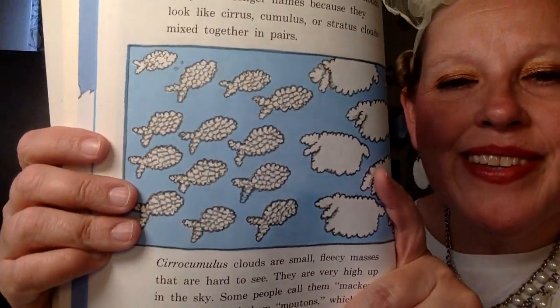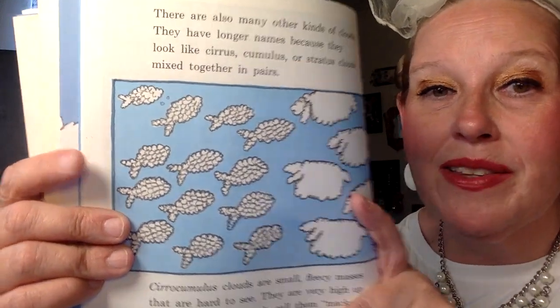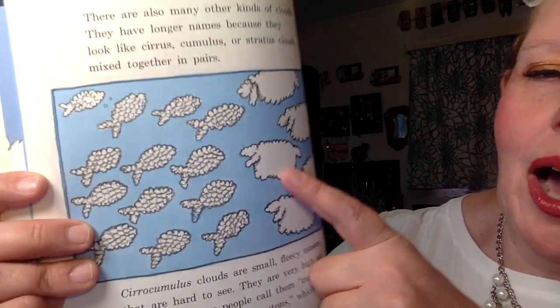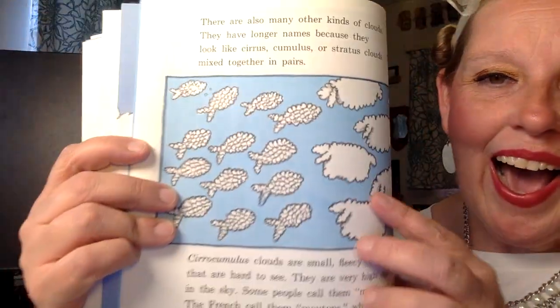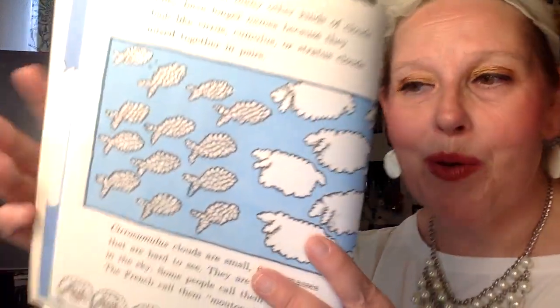So sometimes the cirro and the cumulus clouds get together and they make little clouds that are very high up in the sky, and some people call them mackerel, which is a type of fish because it looks scaly. And the French call them moutons because that is the French word for sheep.